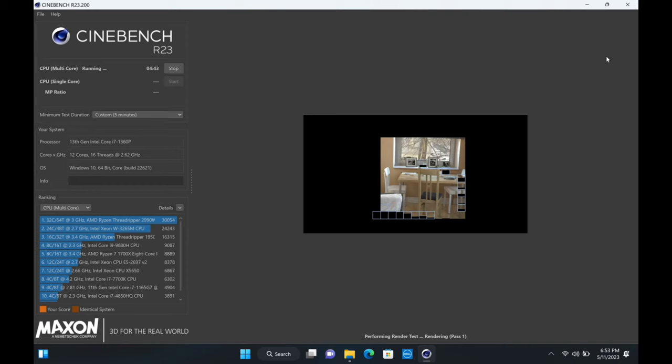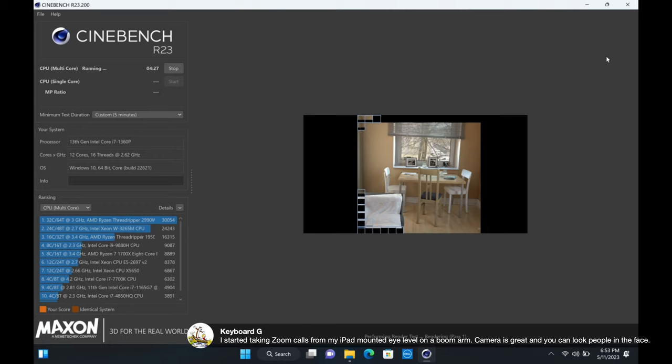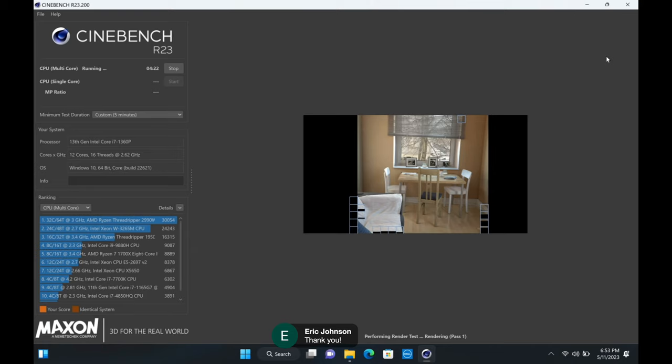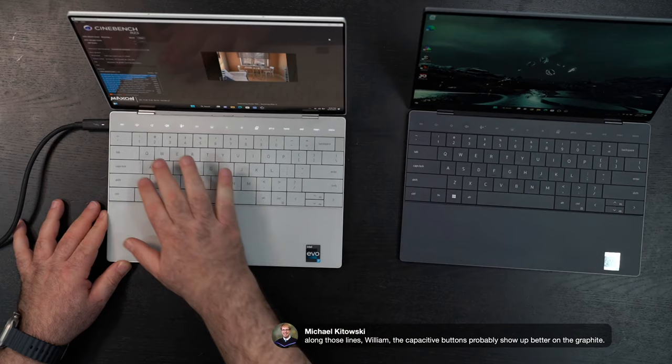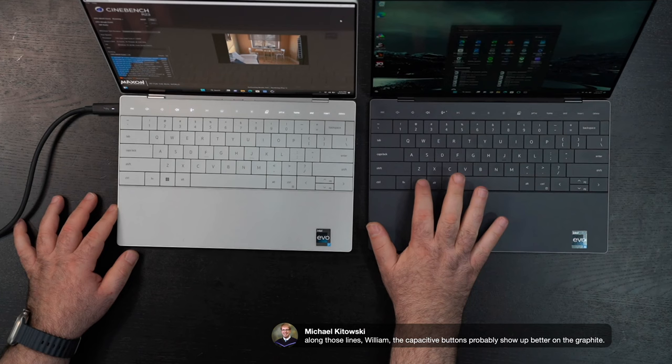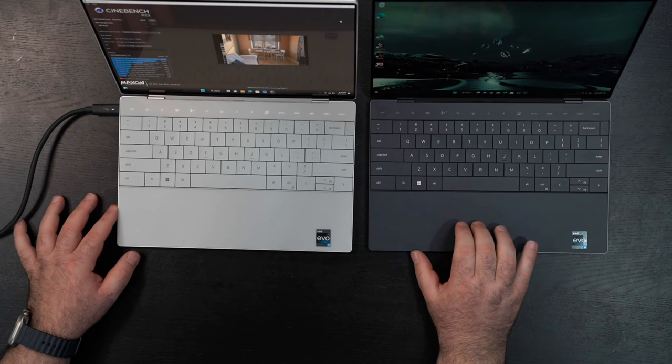So it does have a fingerprint reader, Eric. According to Keyboard G, I started taking Zoom calls from my iPad mounted at eye level on a boom arm. Camera is great and you can look at people in their face. Yeah, it's a good way to do it. No problem, Eric. Along those lines, William, the capacitive buttons probably show up better on the graphite. I mean, it's a lighter color here, maybe a little bit better. I've had no issue seeing the function row. So it definitely shows up.